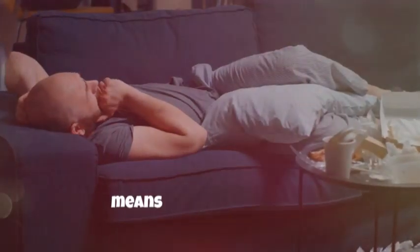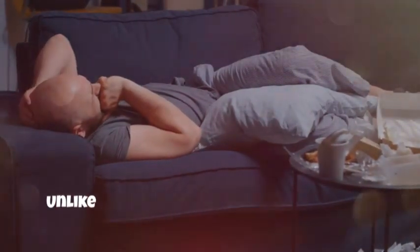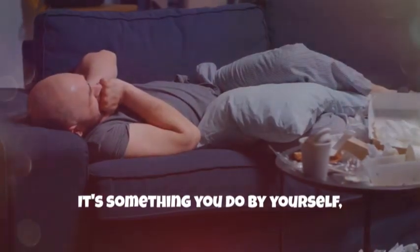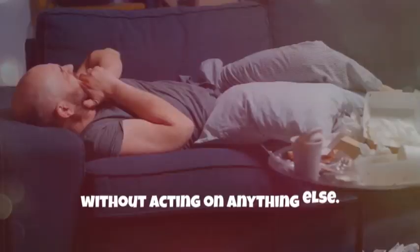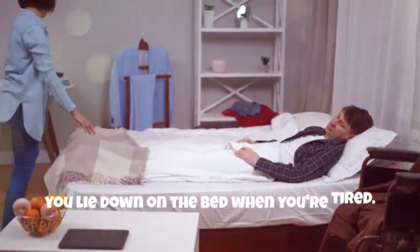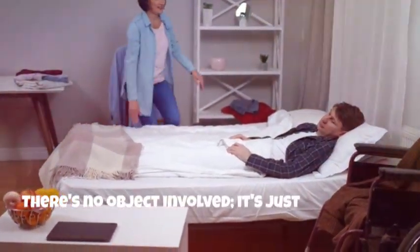Now let's move on to lie. Lie, on the other hand, means to rest or recline. Unlike lay, lie does not need an object. It's something you do by yourself, without acting on anything else. It doesn't need an object. For instance, you lie down on the bed when you're tired. There's no object involved, it's just you resting.